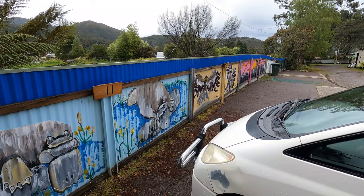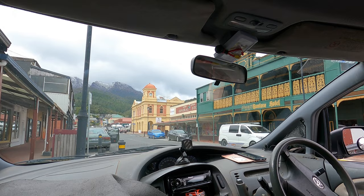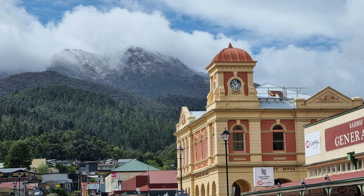Just sitting here in the main street of Queenstown, just looking at the snow. The snow up on the mountain there. See that? I was here yesterday, it was just no snow, and snow this morning. Quite a few people are out with their cameras in the middle of the street getting a photo.